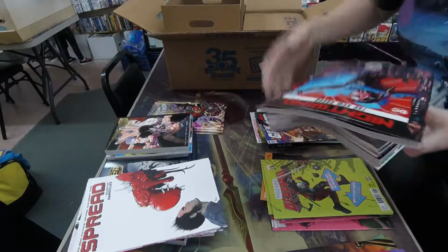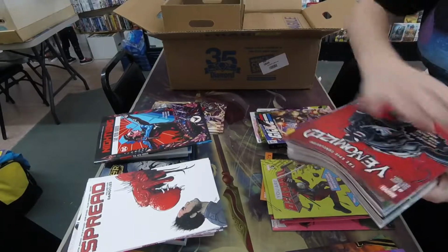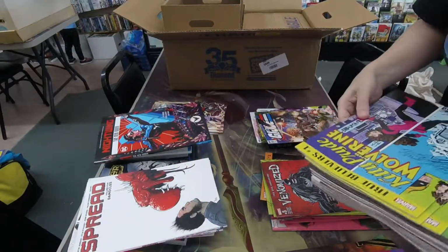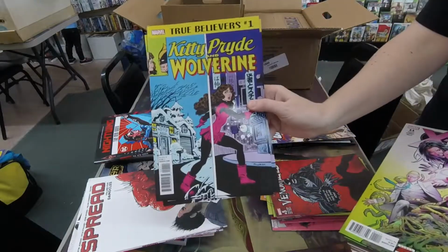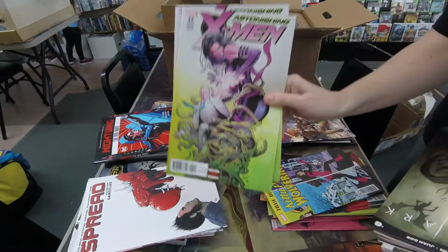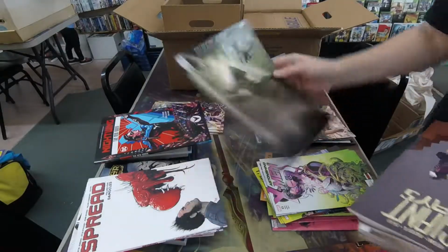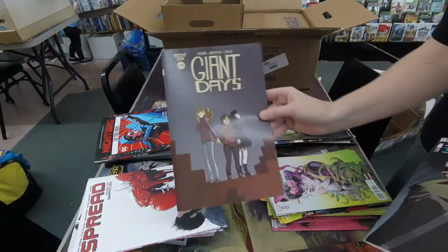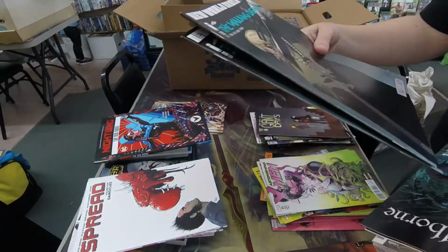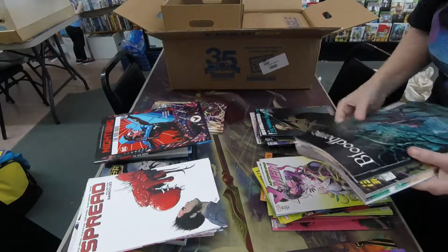Oh, trade paperback for Nightwing, The New Order. That was a mini-series. It seemed to be pretty good. We had several people reading that one. Venomized, number 5. True Believers, Kitty Pryde and Wolverine. Got Astonishing X-Men, number 11. Dark Ark, number 6. Giant Days, number 38. Got Walking Dead 179. This looks like the regular cover. Yes. Carl cover is most likely a variant then.